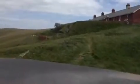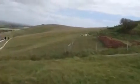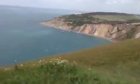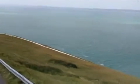Right ahead of the bus, you'll get a good view of Alum Bay and the Needles landmark attraction. In 2012, the Olympic torch made its way up on the chairlift as part of the relay for the London Olympic Games. In a few moments' time, we'll be at the stop for the Needles Old Battery, the entrance to which can be found at the end of the slip road to the left of the bus stop.